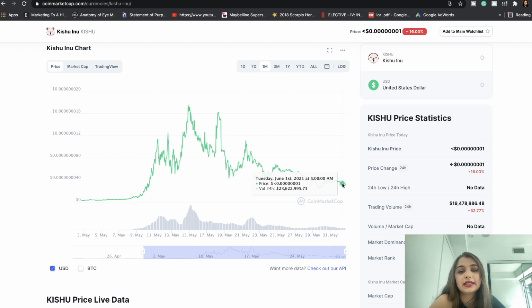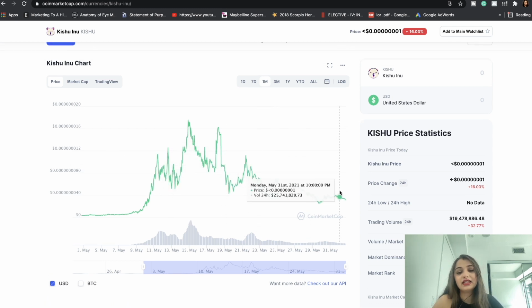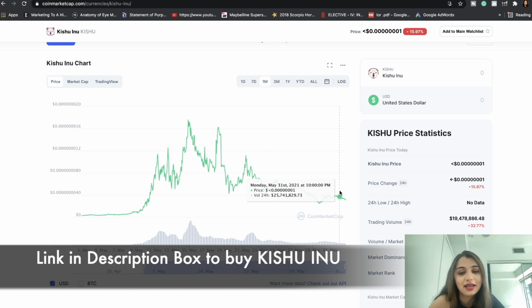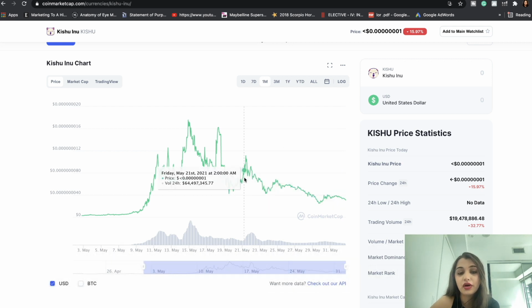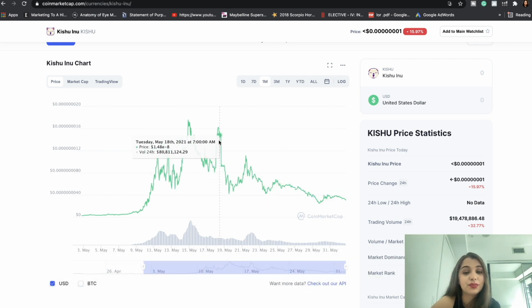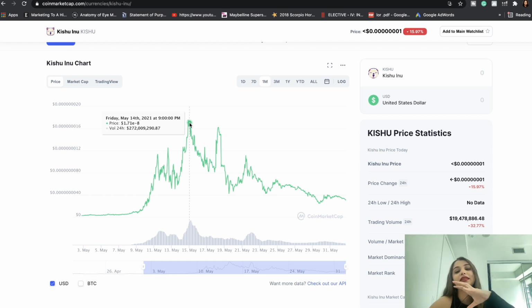So if you take a look at the 30-day chart, you're going to see that Kishu Inu is currently at a lower price, and that is because the market was panicking and there was a negative attitude towards everything crashing in the market, and that resulted in this. So right now it could be a good time to go in because the price is low. However, when the market gets hyped up and if the price reaches over here, I do not recommend anybody to get into that price, because that is usually the point when people will start selling cryptocurrencies, so you probably might not make that much of a profit.